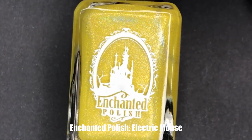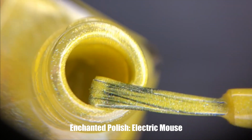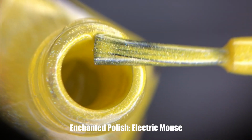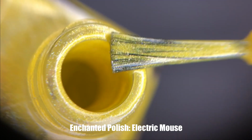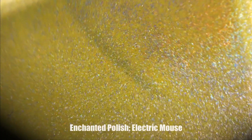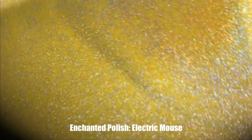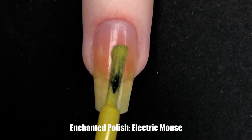So I'm going to start everything off with Electric Mouse, which, with a name like that, how could you resist? This is the perfect representation of everybody's favorite Electric Mouse, Pikachu. Something I'm currently kicking myself over is that I did not get more of this gorgeous linear holographic formula.